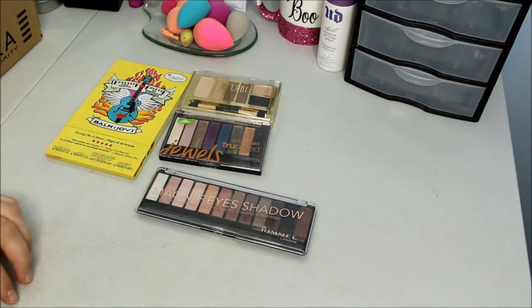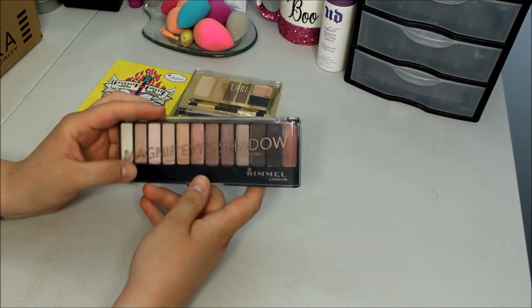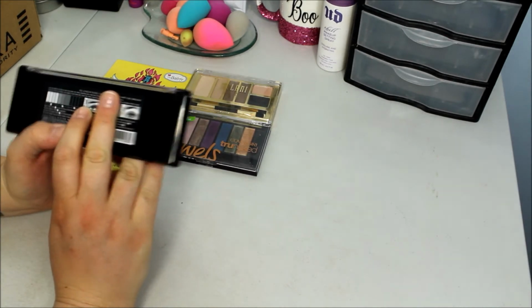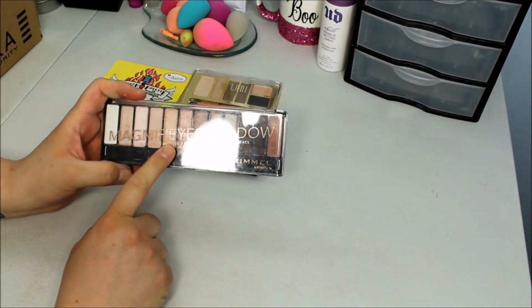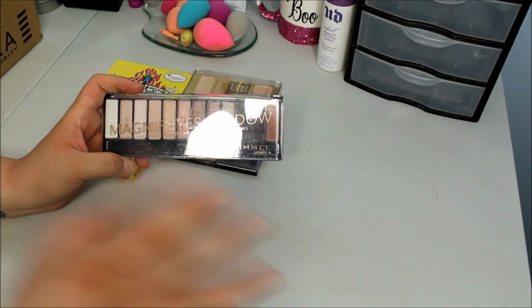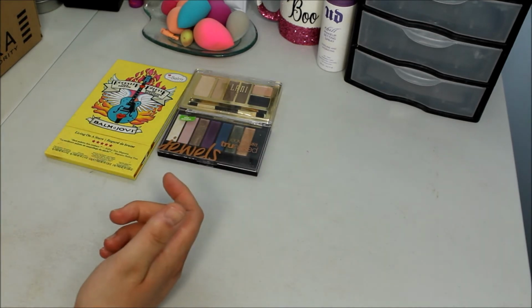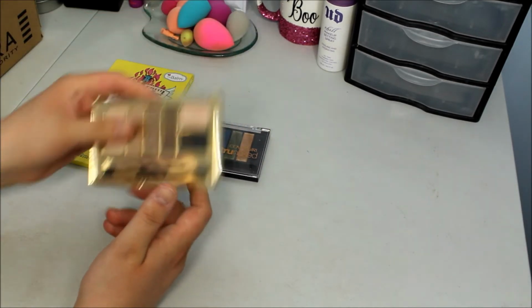Okay, and then for eyeshadow palettes, I've got the Rimmel Magnifies Shadow in London Nudes Calling. I actually had 2 of these. One of them I've already put in a bag for a friend of mine. I swatched these palettes. That's all I did. I have so many other palettes to use, so that is going goodbye.